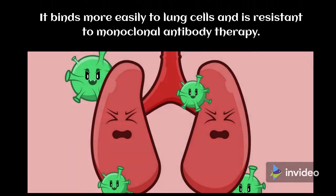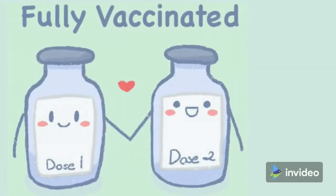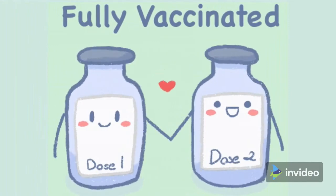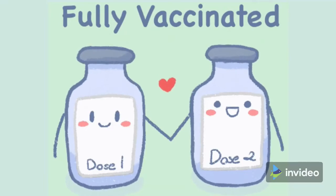Studies showed that the so-called Delta Plus variant spreads more easily and binds more easily to the lung cells and is potentially resistant to monoclonal antibody therapy. A single dose of vaccine may offer reduced protection. However, a second dose has been shown to produce enough antibodies against symptomatic infection and severe disease.